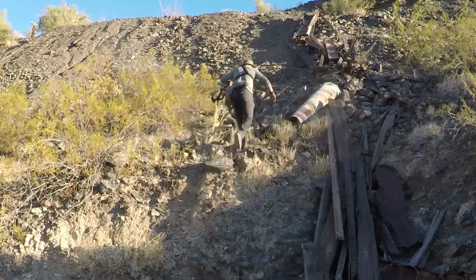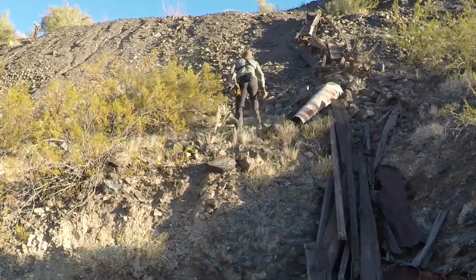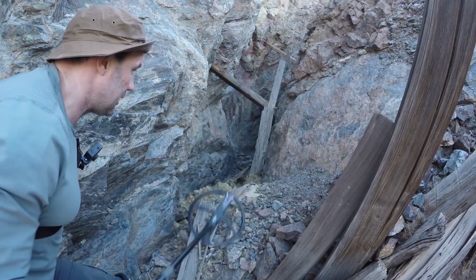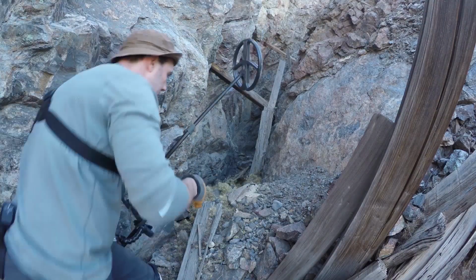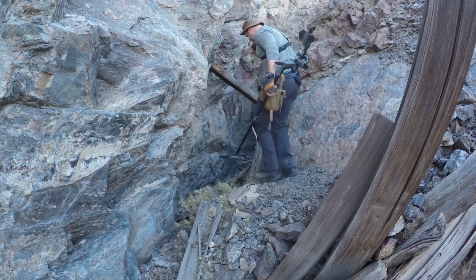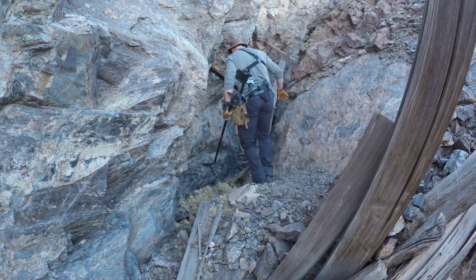Yeah, this will work. This is definitely a mine, and it goes pretty far back. Holy shit.